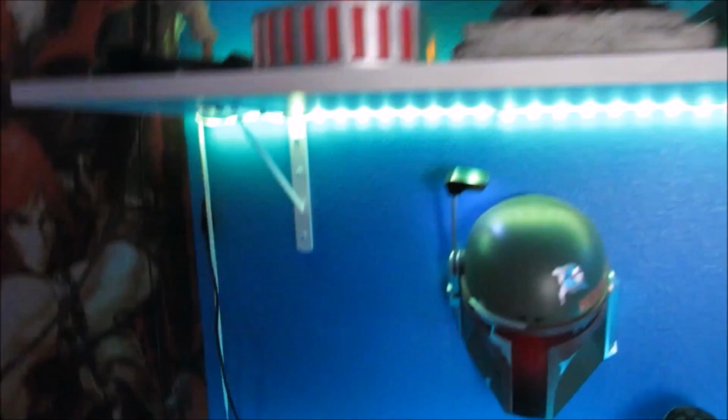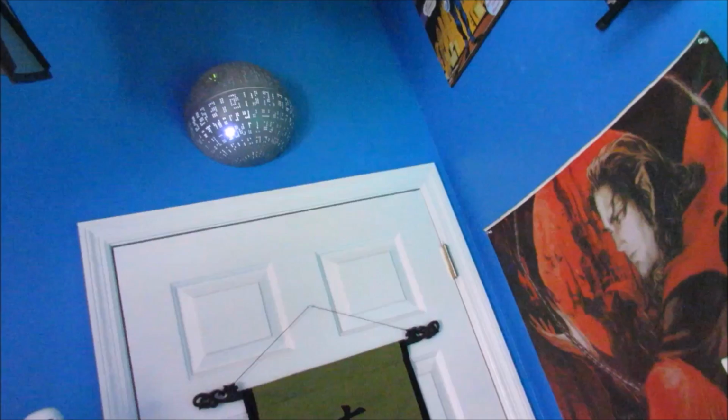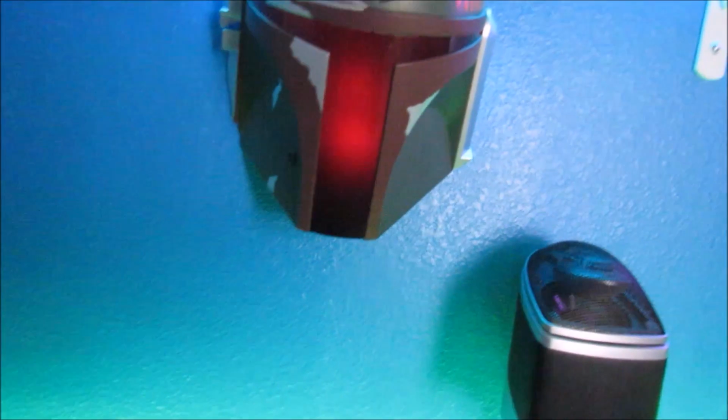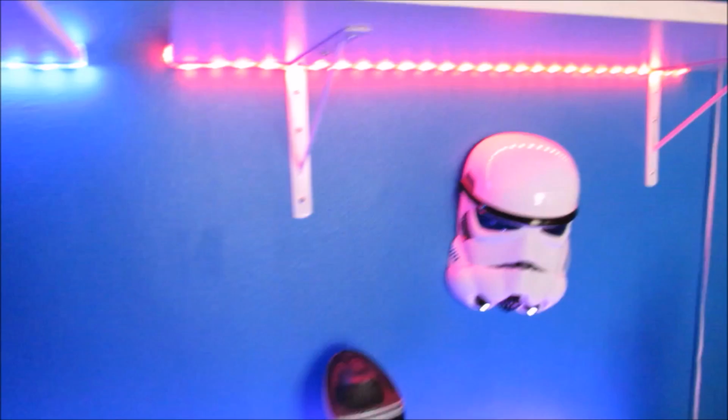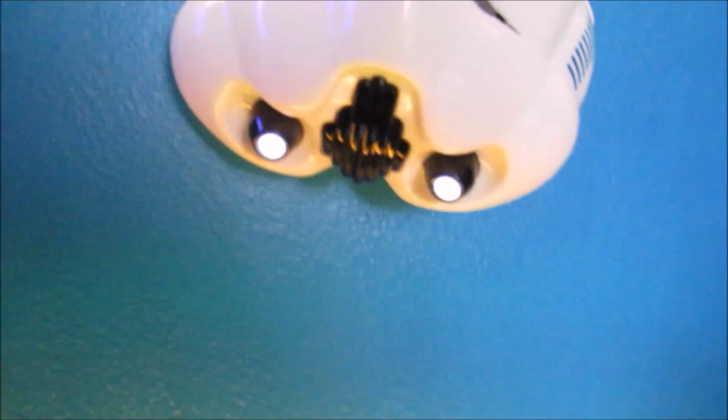Oh, I forgot to show you down here. I also have a Boba Fett, just like the Death Star light up there. I also have Boba Fett right there on the wall. It also lights up red for some reason. I'm not sure why. I also have a Stormtrooper. It also lights up, so it's got the cool little lights down here. The eyes light up blue.